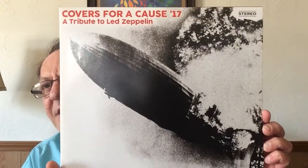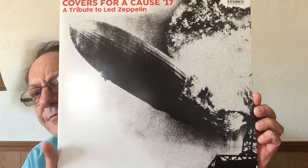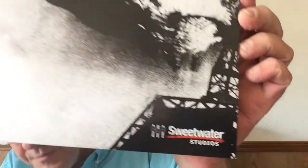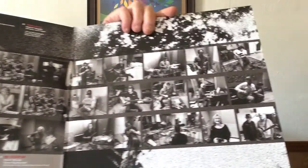Okay. Now that other album I showed you, you may think that was Led Zeppelin 1. Actually, this is not. It's called Covers for a Cause, a tribute to Led Zeppelin. It was recorded at Sweetwater Sound in Fort Wayne, Indiana. This, and that's what's playing in the background. This is a double album recorded at 45 speed. Excellent. It's a super package. Beautiful. There's the back. A nice gatefold.